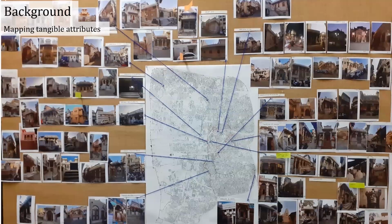The extent of the walled city is roughly 6 square miles, and it has been inscribed as a World Heritage City in 2017. There are around 110 or 115 Jain temples in total. These Jain temples range in ages, most of them are from the British era and Maratha era, but a few of them go back to the Mughal era as well, almost 400, 450 years old.